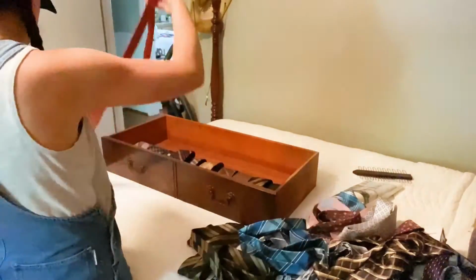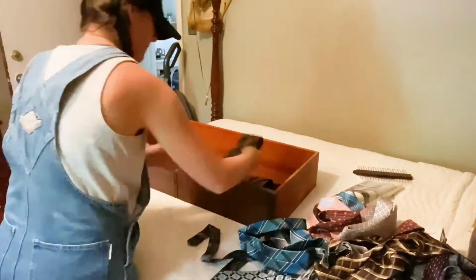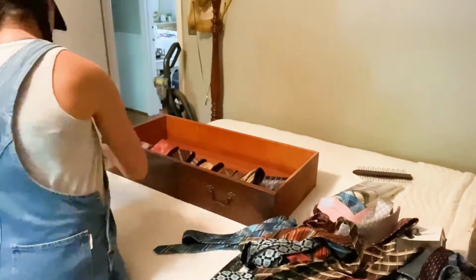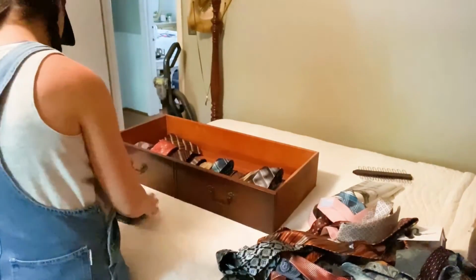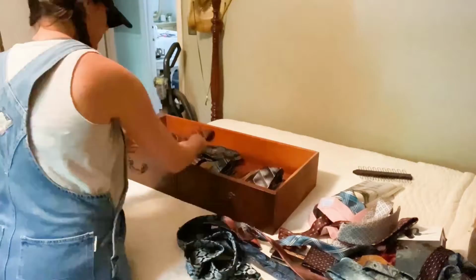Ties are not cheap. They're pretty expensive, and I didn't want them getting messed up by continuously falling on the floor, and especially now with our little cat running around and always getting into things, I did not want him getting a hold of them and tearing them up either. So I definitely wanted to get them up and figure out something.